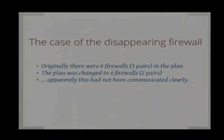and there was the case of the disappearing firewall. Originally, we had 6 firewalls in the plan for this infrastructure. But then, for whatever reason, they changed that and said, no, we just do 4 firewalls, 2 pairs of 2 in standby mode, and that's great. But somewhere along the communication, because the people in the data center and the purchasing were at the eBay site, they had an old version of the plan, and they actually racked 6 firewalls with default configuration, which was set to pass-through.